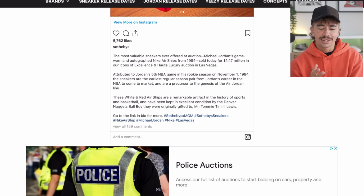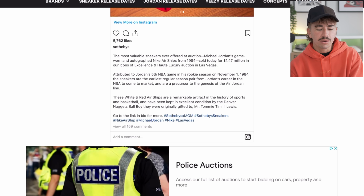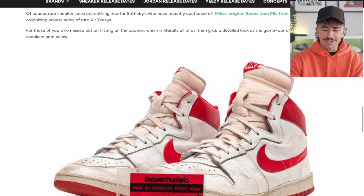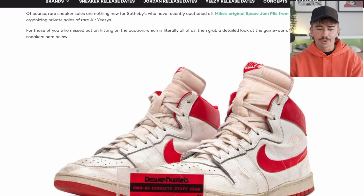But these white and red Airships are a remarkable artifact in the history of sports and basketball, and have been kept in excellent condition by the Denver Nuggets ball boy. They were originally gifted to Mr. Tommy Tim Lewis. So apparently they were signed and then gifted to one of the ball boys at the game, whether he's the one who's directly auctioning off these shoes and he gets to keep the money, but what a come up that is.